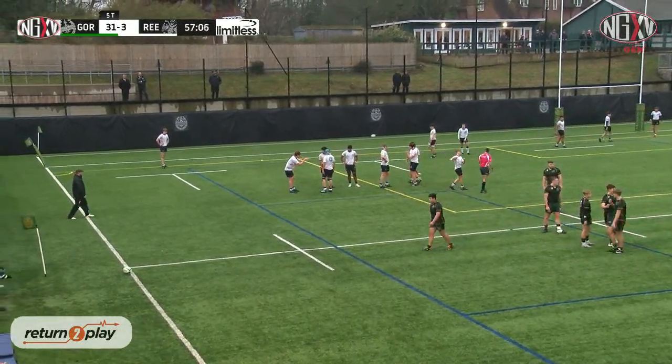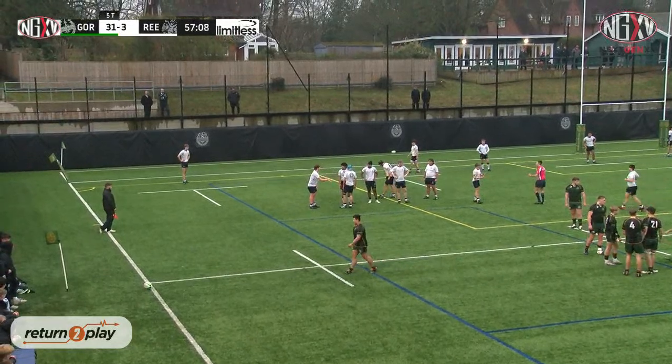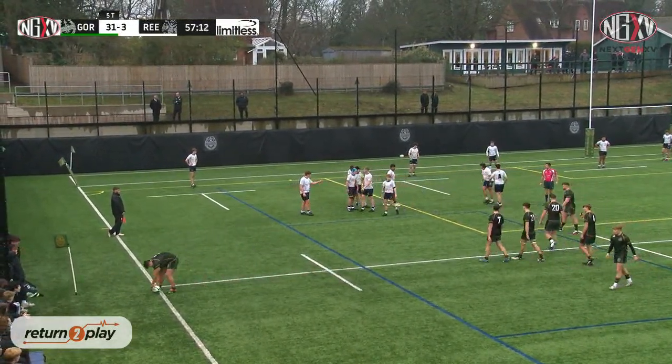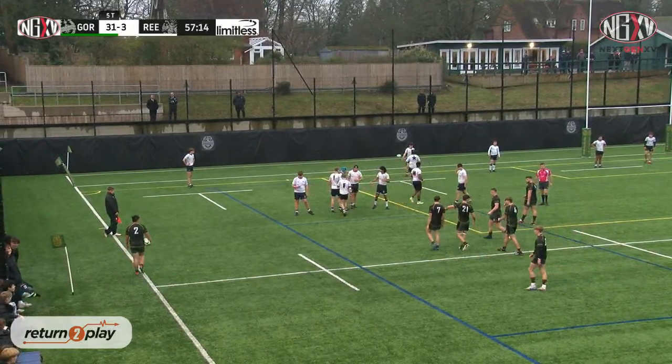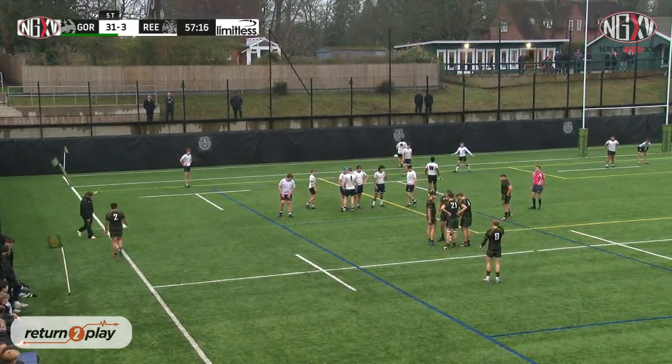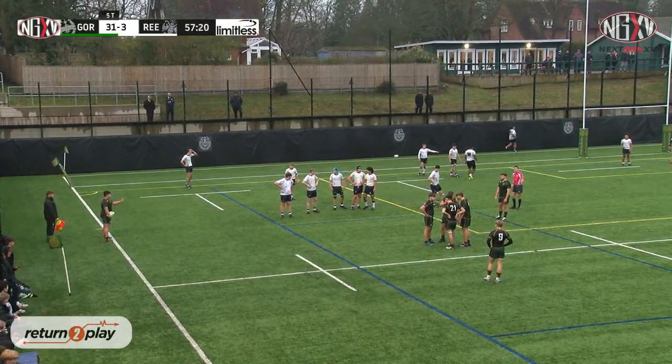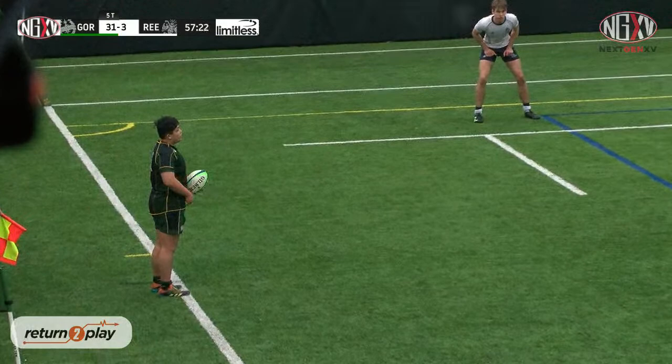It is unusual to see a team, when they've got that centre field scrum, stack the right hand side of it. If nothing else, because on average players tend to be more comfortable passing from right to left, so you tend to see them stack the left hand side of the field rather than the right hand side. But on that occasion, Reed's stacking that right hand side.